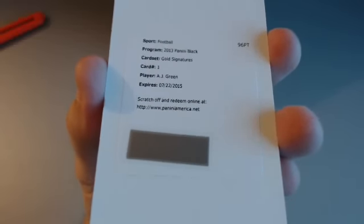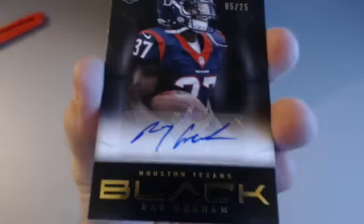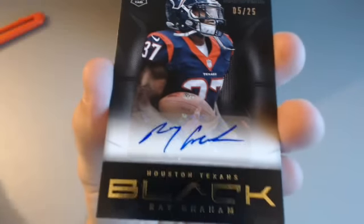Oh, my Lord, and we got another Redemption behind it, and the name is amazing. Great name. What a box this is going to turn out to be. Gold Signatures A.J. Green for the Bengals. Lila Mac. A.J. Green Wave. One of my favorite players. Behind that, Ray Graham, 5 of 25.